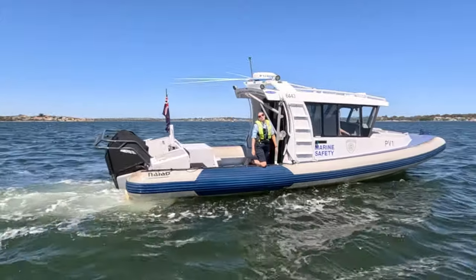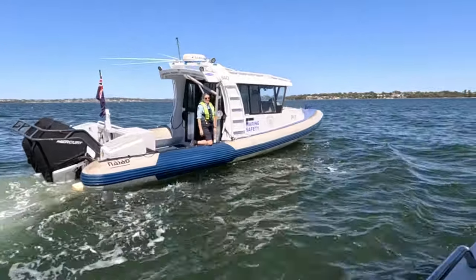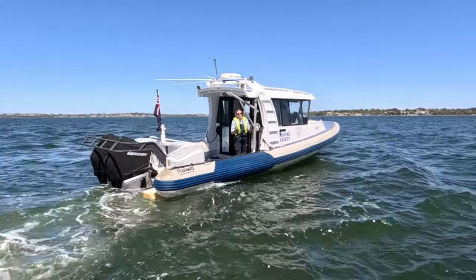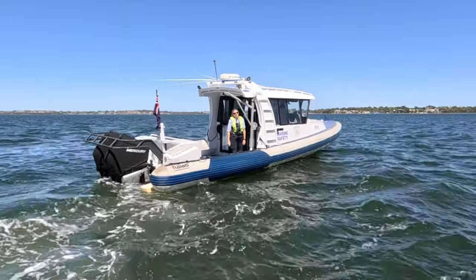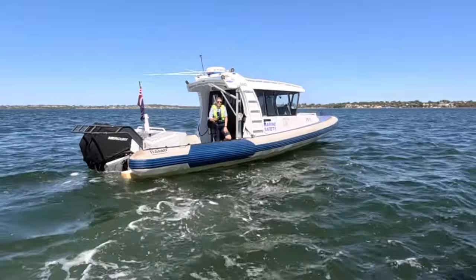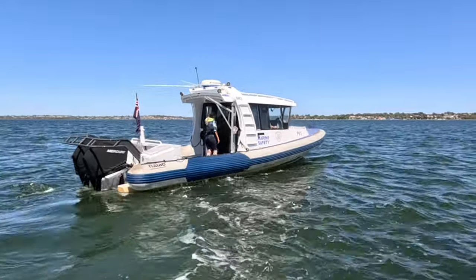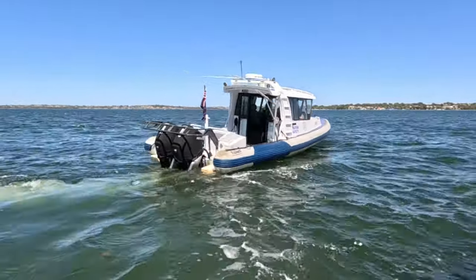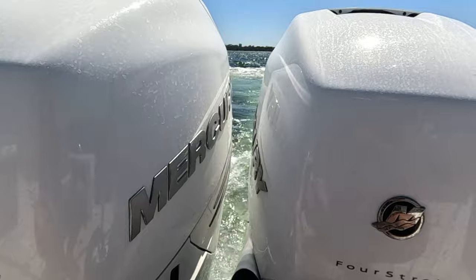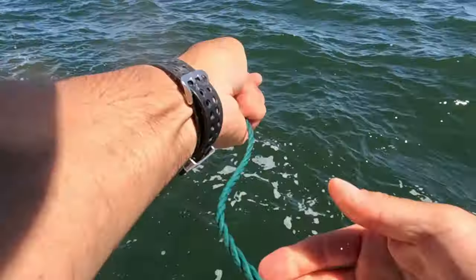Are you popping a bit further this way? No problemo. What happened with that pole? What happened with that red marker over there? All good. No worries, I'll grab them now. Cheers. Yeah, there's a crab in there.